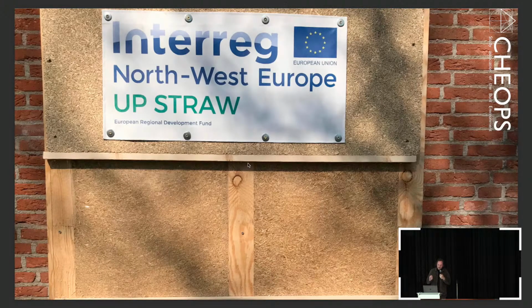And what we see here is a plexiglass panel, and you see that if you blow in straw, it compresses by itself. Then you get the same RD value, even a little bit better than with straw bales. Why is it better? Because if you use straw bales, all the connections of the straw bales are still open.